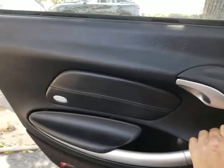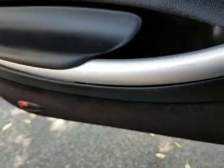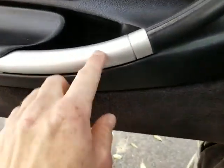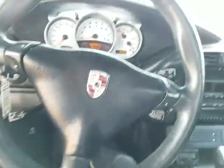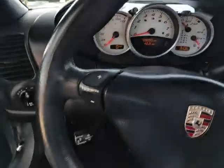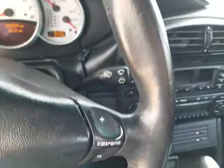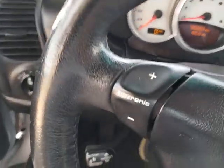the dash looks excellent. The driver's side door panel looks very good, very clean. I mean, consistent with the mileage. It only has 68,000 miles, so you're going to get a couple little scratches here and there in the interior, but I mean overall it's super clean. Car doesn't have any smells. Non-smoker car. Steering wheel nice and clean.